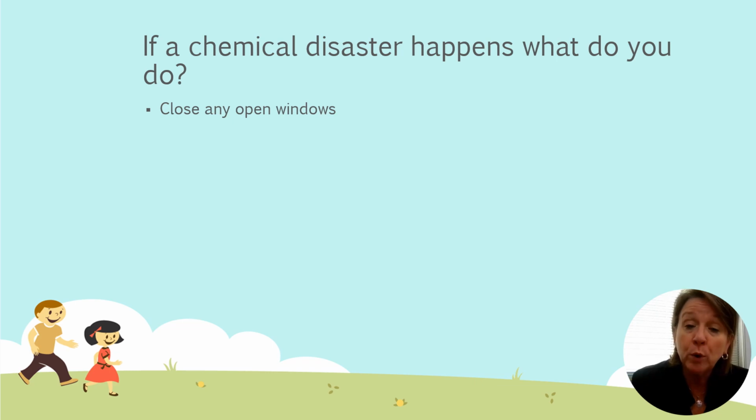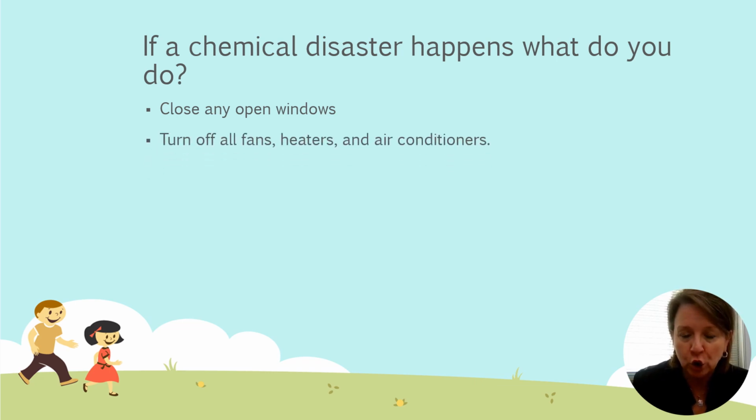Close any open windows. And this time of year where I live, we open up all the windows. We have to close them. It gets cold at night, but we open them up during the day and air the houses out. Close those windows. Turn off all fans, heaters, and air conditioners. They will bring air in and circulate. There's circulating air. We need to be very careful.